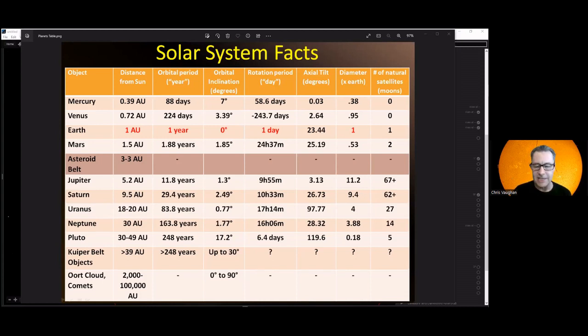I don't think I have a link handy, but if you do a Google search for Galileo and Venus, you can pick up his hand drawings of the various phases. And that really helped him, again, postulate that the sun was in the center of everything and that Venus was orbiting the sun.